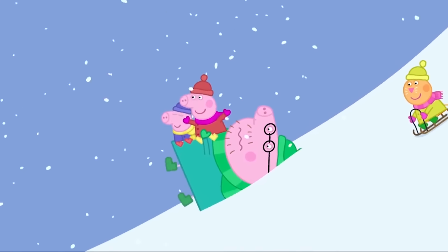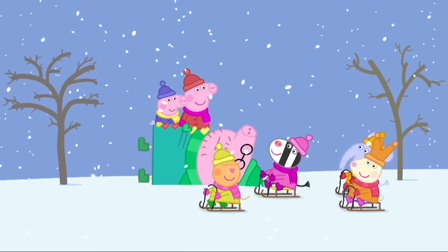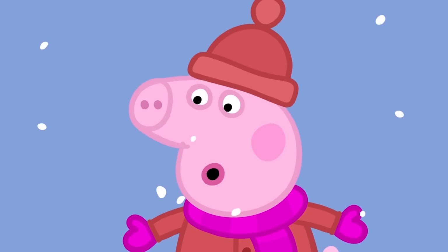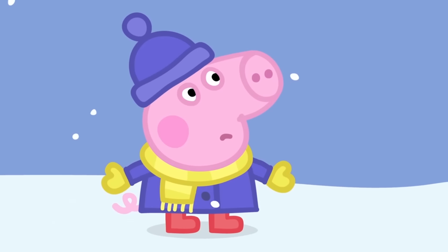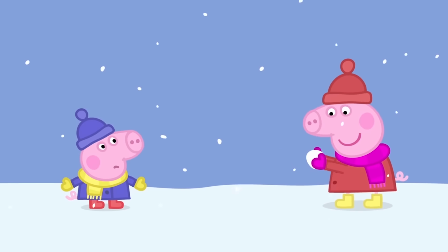We're going to win the race! Hooray! Peppa and George are the winners. Well done, Peppa! George, let's play snowballs. Peppa has made a snowball.